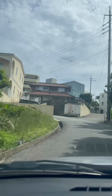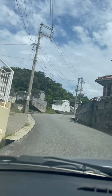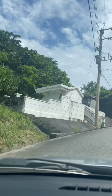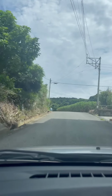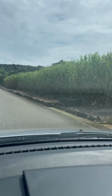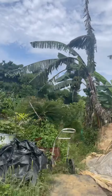Over there is papaya and there's beautiful houses up here too. No joke about it. Really nice houses. And they're overlooking the ocean. This building on the left, there are tombs. So we are coming up to some more sugarcane. Sugarcane over there. These are sugarcane. More bananas, lovely bananas.